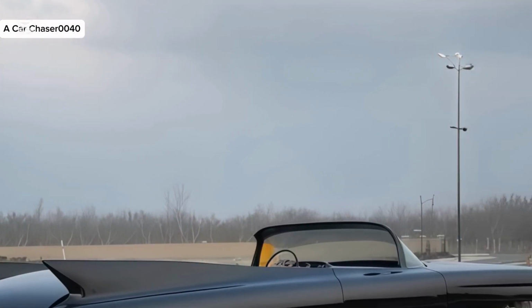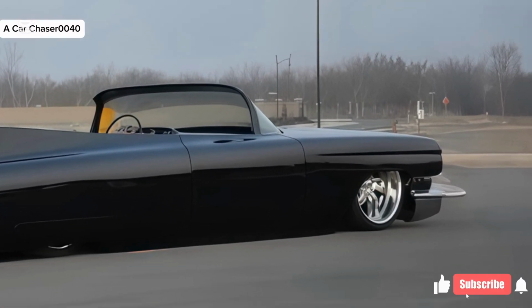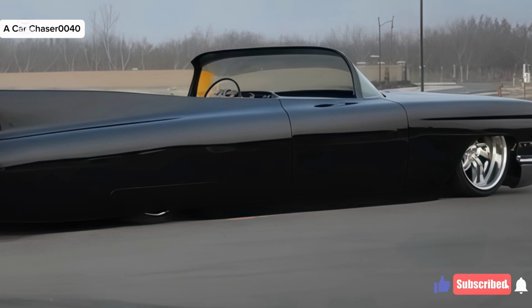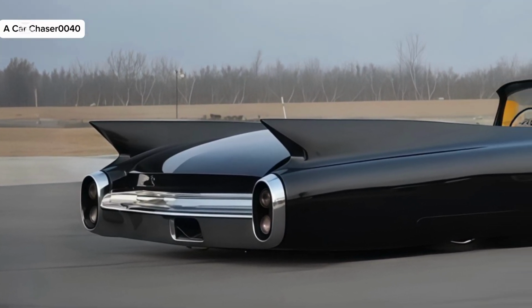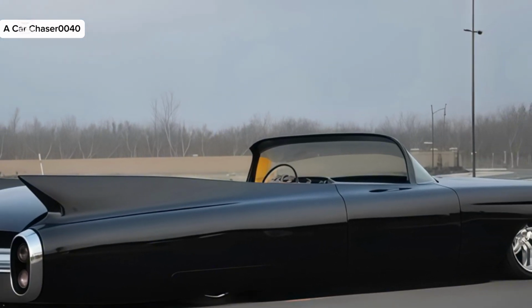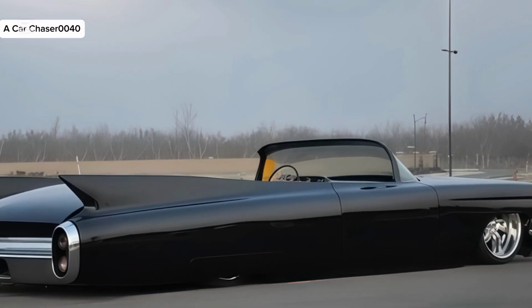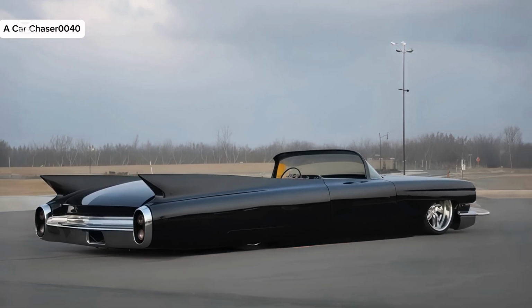Today we're diving into one of the most extraordinary custom cars out there, a true automotive masterpiece. We're talking about the 1960 Cadillac Custom Roadster. This isn't just any classic car. It's a stunning reimagining of an already iconic vehicle, blending vintage elegance with modern customization. If you're a car enthusiast, you're going to love this.